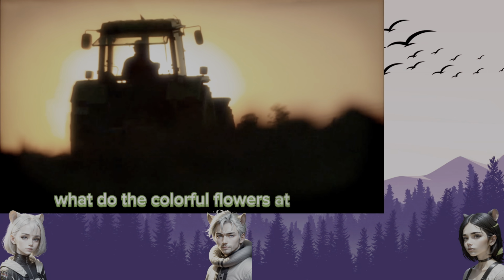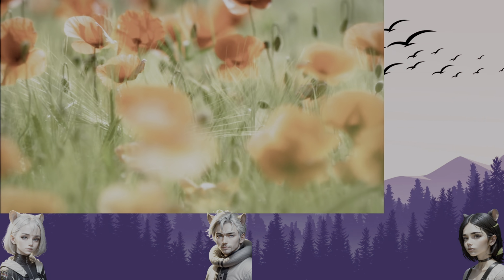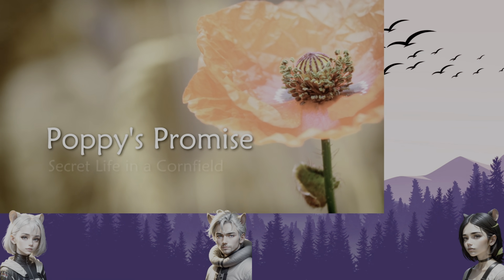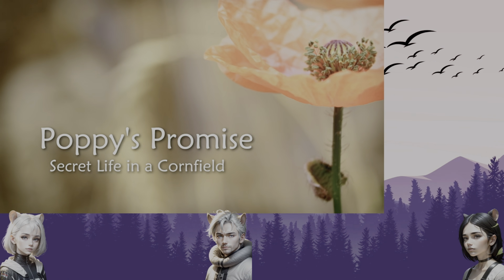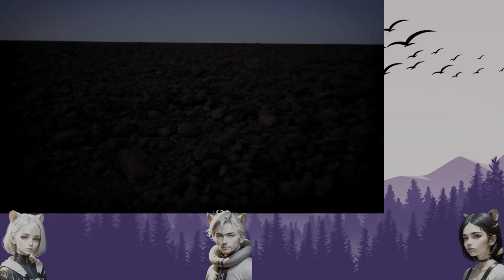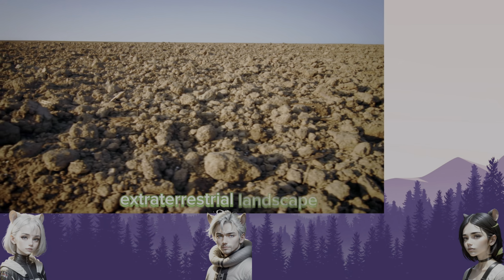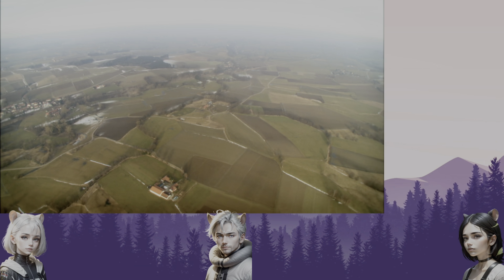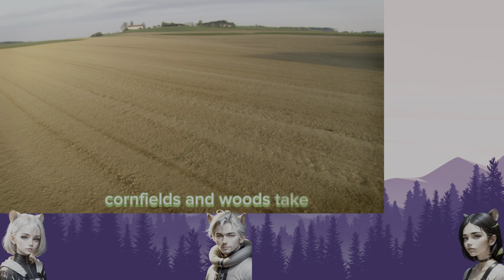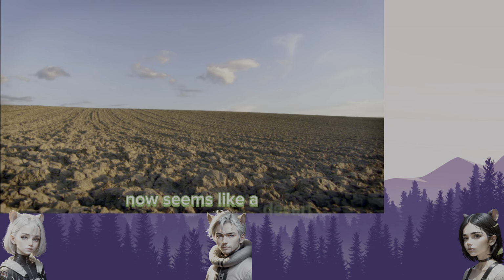What do the colorful flowers at the edge of the field promise us? In winter, the cornfield looks like a strange extraterrestrial landscape. In the Western industrial nations, cornfields and woods take up the greatest proportion of rural land. But how much natural life dwells in what now seems like a desert?